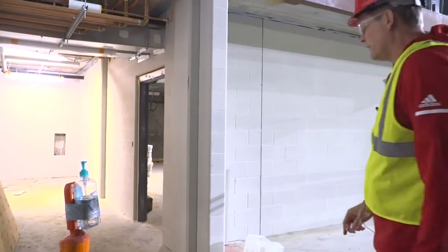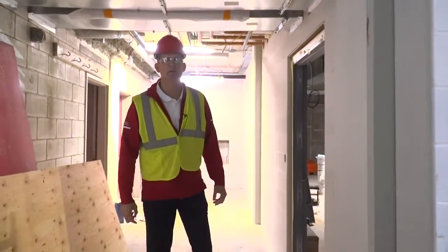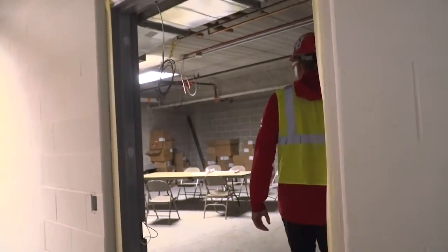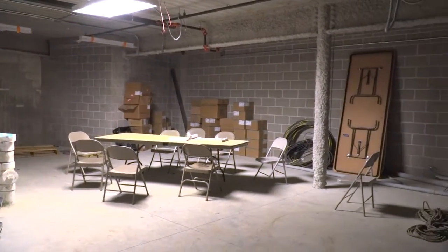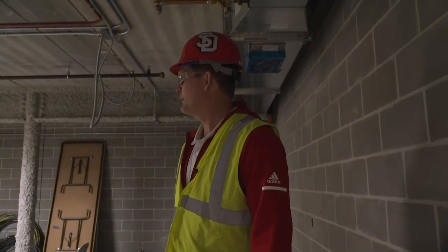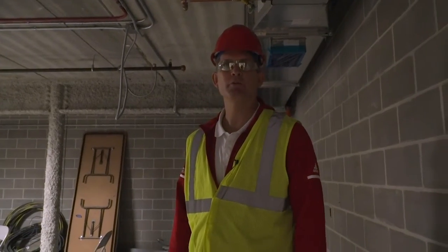Underneath over here, this will eventually be the laundry room. Pretty exciting stuff. Doesn't look like much right now. Of course, laundry rooms really never do look like much. But this is probably, from a square footage standpoint, 4 times as big as what our current laundry room is.